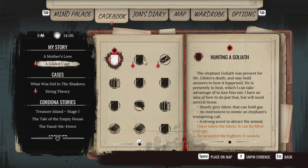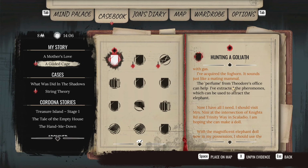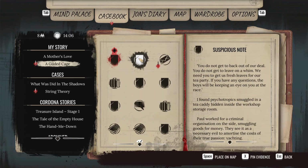I have taken the fragment of fabric. It can be filled with gas. I've acquired the frog horn. It sounds just like a mating mammal. The perfume from Theodore's office can help. I have extracted the pheromones which can be used to attract the elephant. Now I have all I need. I should visit Miss Neeney at the intersection of Knights Road and Trinity Way in Caledio. I am hoping she can make a doll. With the magnificent elephant doll now in my possession, I should use the coal gas shed in Gilden's Yard to infiltrate the lure.